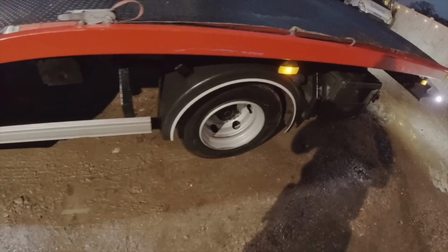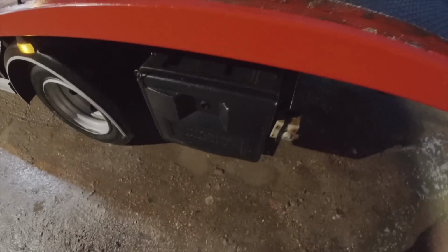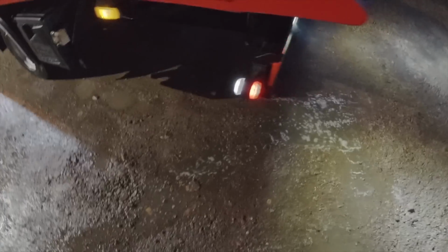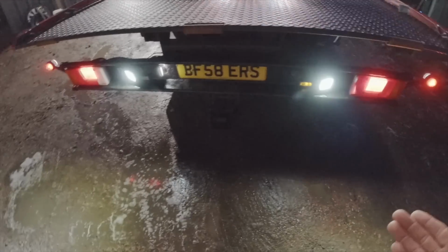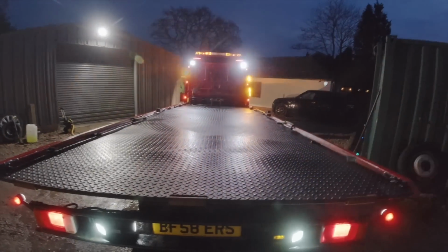New tyres on the back, it's had absolutely loads of work. There is no remote control for the bed, just bear that in mind, this is on levers. There is a remote control for the winch, but I've not got it paired up just yet, but it is there and it is included. As you can see, you've got spotlights on the back. Nice and powerful, and just look at the length of that bed.